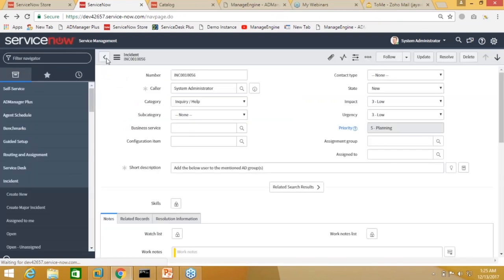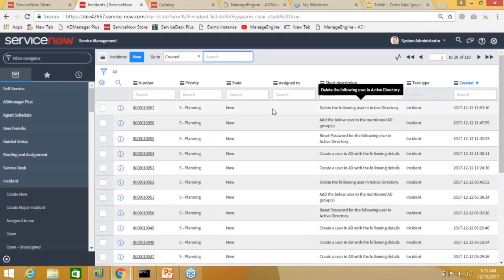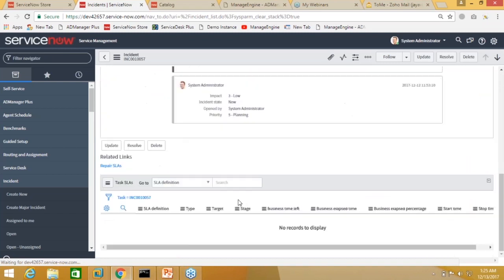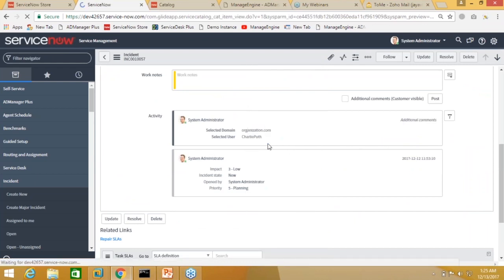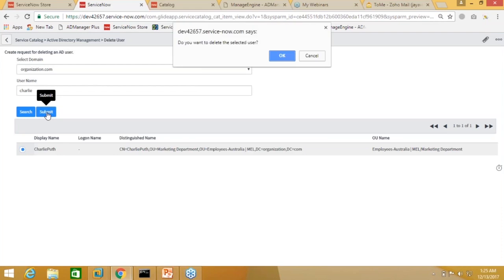So this time around, I'm going to have a request for user deletion. Yes, I've got the request. Getting into the request. The request is for deprovisioning Charlie's account. I've got that very clear. Say delete AD user. The user is already selected, and I'm going to go ahead and hit submit.